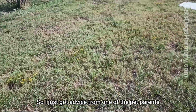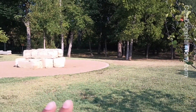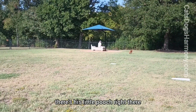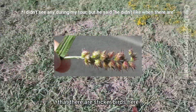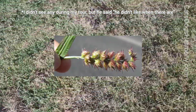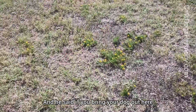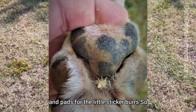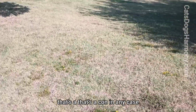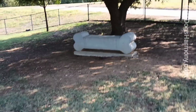So I just get advice from one of the pet parents that what they like about this is the trees and the shade. And what they don't like about this park, there's his little pooch right there. What he doesn't like about the park is that there are sticker burrs here. And if you're not familiar with that, you ain't from Texas. I'm just kidding. But yeah, that's not comfortable at all for little doggies. And he said if you bring your dog out here and it starts limping around, check his paws and pads for the little sticker burrs. So that's a con.